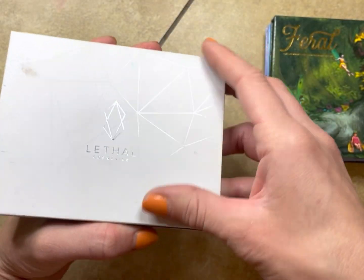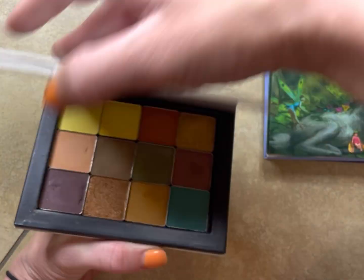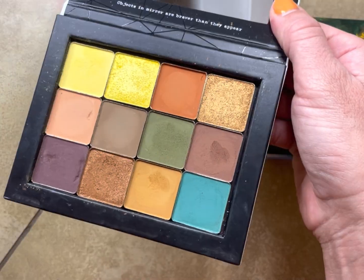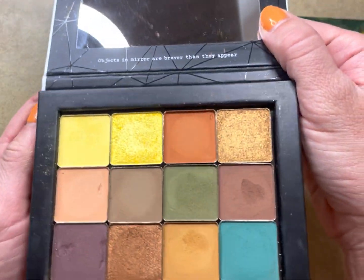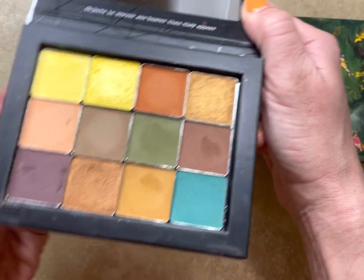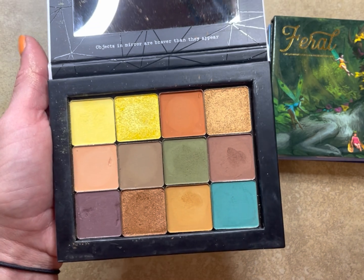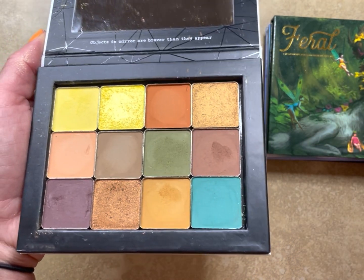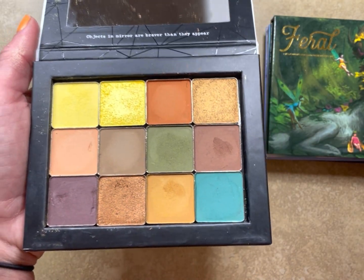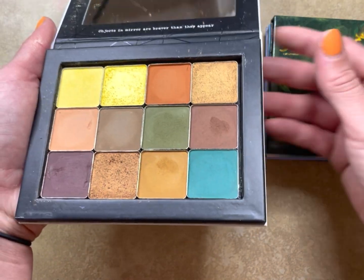This isn't an empty palette, but it is the Killer Purr inside with one substitution. I added in, I think that shade's called Canary, and I took out one of the mattes that was a very similar one of these colors. I took that one out. I didn't feel like I needed it, but I have it in a different palette of singles. But yeah, this is basically the Killer Purr palette, except for that one shade.